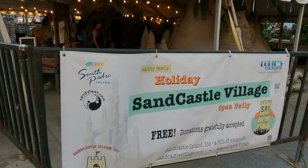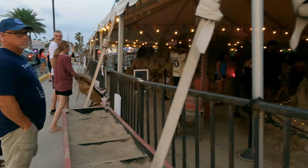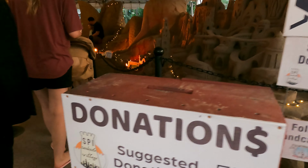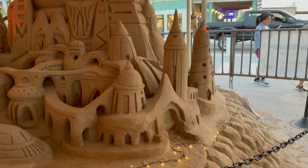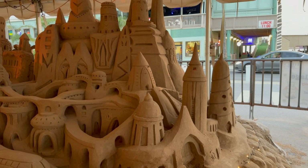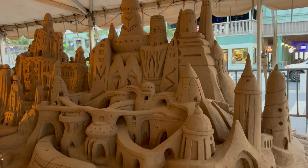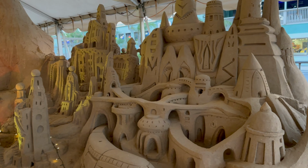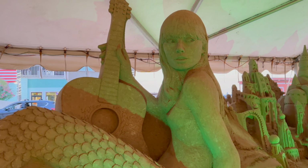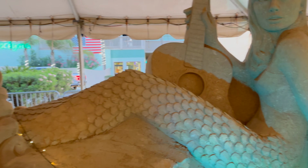As I promised, the grand finale of the Sandcastle hunt is located on West Ling Street, right under the Ferris wheel in Gravity Park. The Holiday Sandcastle Village is open year-round and always changing. Created by some of the most talented sand sculptors from around the world, it's free to view with donations accepted. And it all fits under a 30 by 60 foot tent and will amaze kids of all ages.